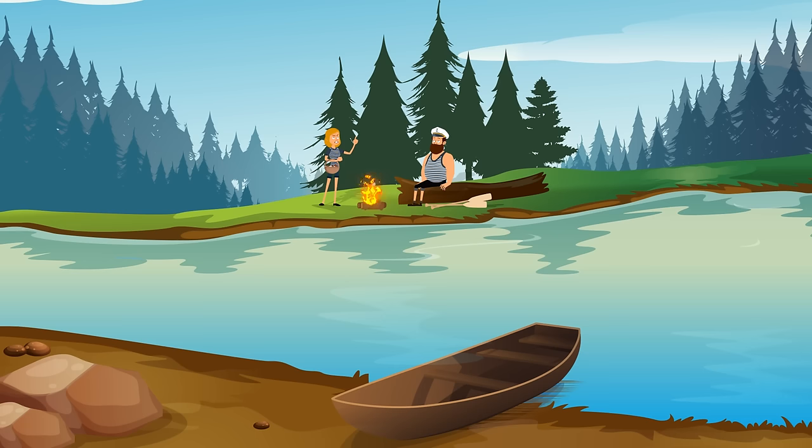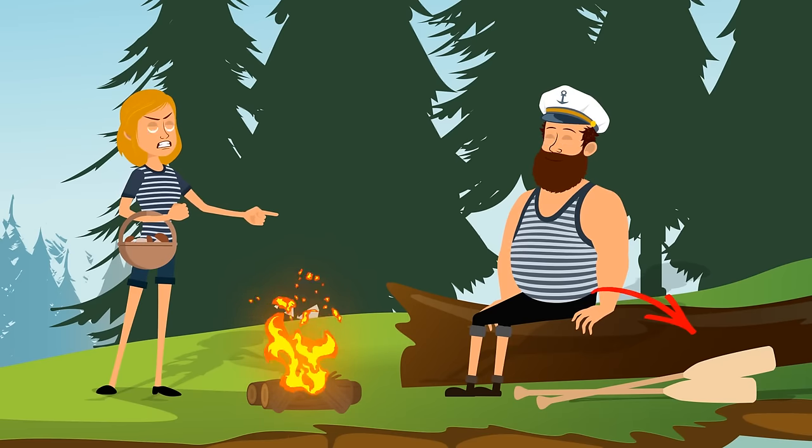The boat is indeed on the other side, but the paddles are lying next to the man. How could the boy cross the river without them?